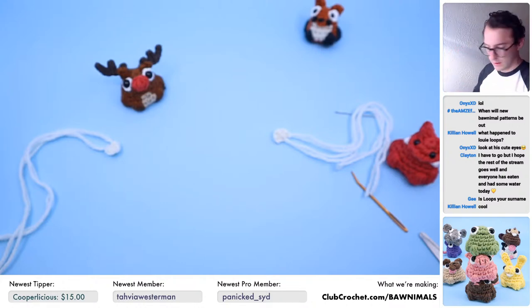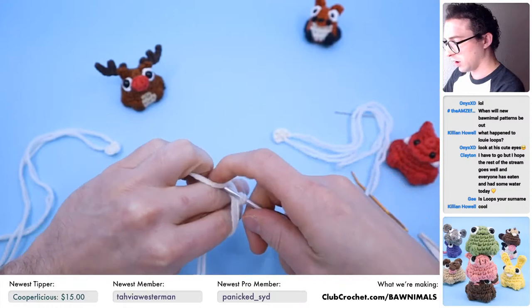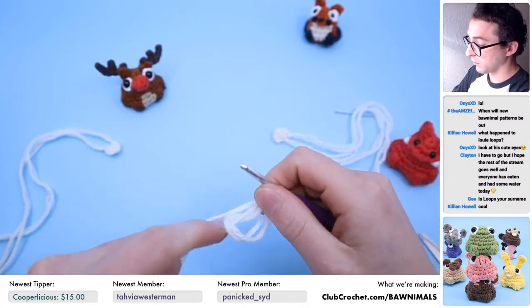So let's just go ahead and get started on the body of our polar bear. And we're doubling up the yarn so he's gonna be a little bit chunkier than everything else, which I think is a really good move.